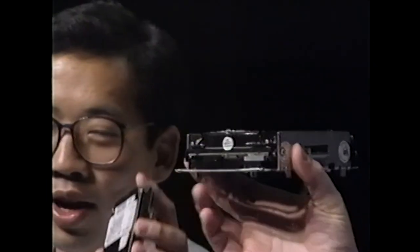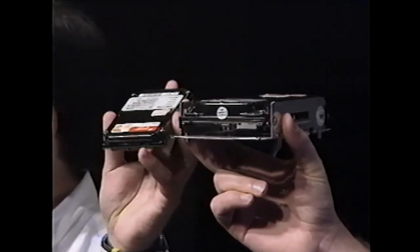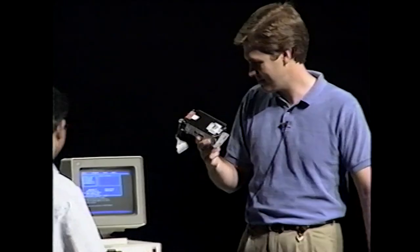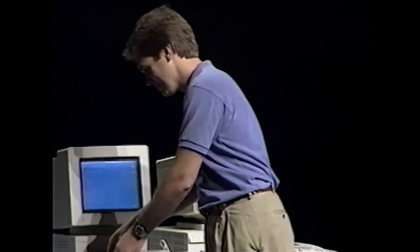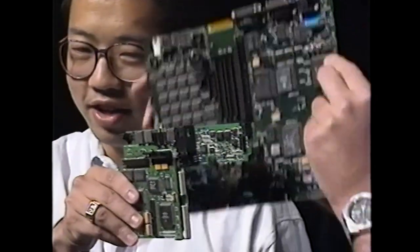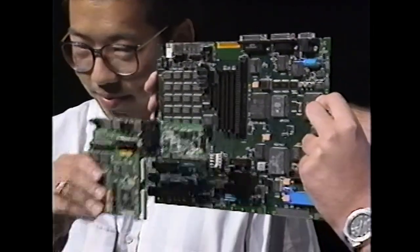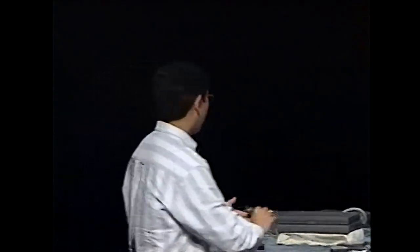Thanks. Okay, so this is a 40 megabyte hard disk that went with the Macintosh Portable. And right here, this is our new form factor, 2.5 inch hard disk. So this will be in 20 and 40 megabyte configurations. And finally, the logic board of the Macintosh Portable. And here we have it for the PowerBook 170. You can see the difference. Again, 2 CI performance. So the next thing we're going to do is bring out the machines, right?